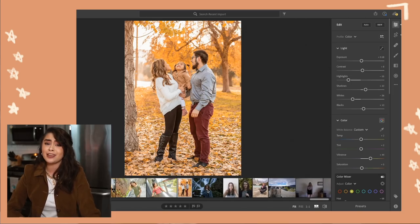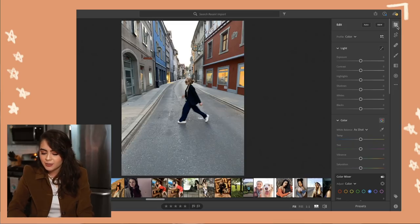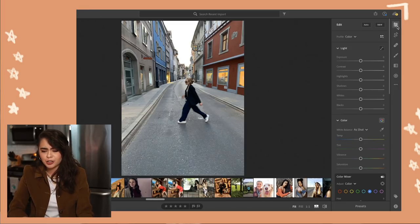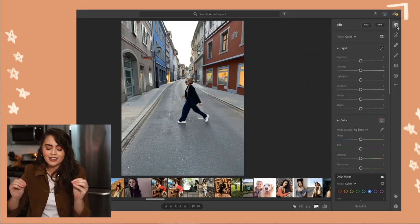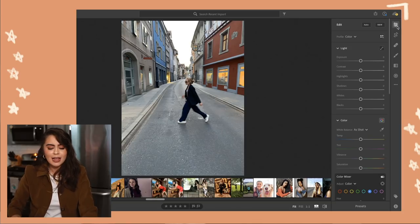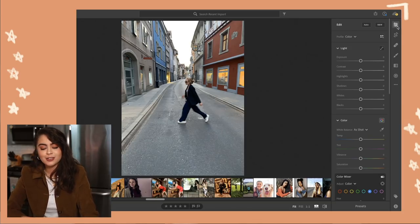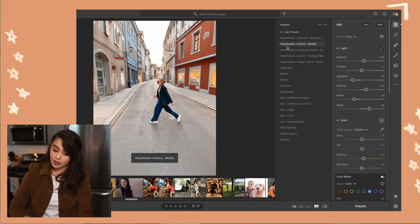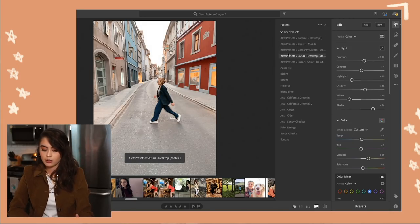What a sweet photo. Thank you so much for sending this in. We have our next photo. This is from Amelia, and this photo seriously looks like it belongs on Pinterest. Oh my gosh, all of the aesthetic, it's got that on the go type of vibe. Look at my outfit, but don't look too close. Ooh, I like that. I like that. I like that. Okay, all of these are gonna look good.